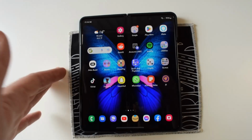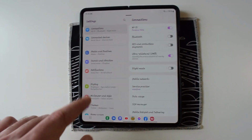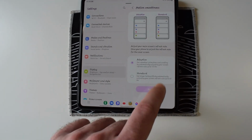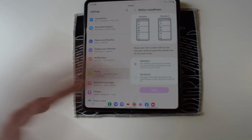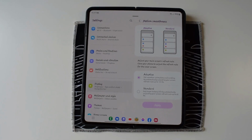So if you want to enable that, all you have to do is just go to settings, go to display settings and look for motion smoothness. Set that to adaptive, press apply, and now your phone should be using 120 Hz refresh rate.